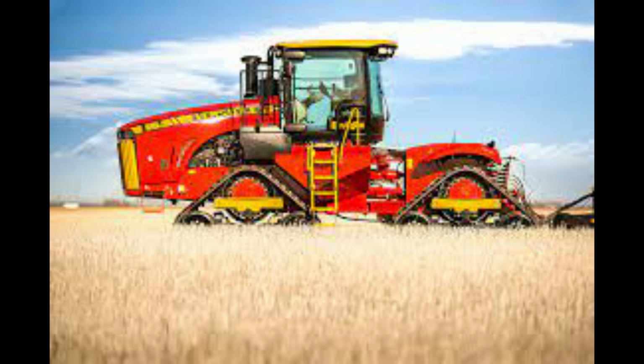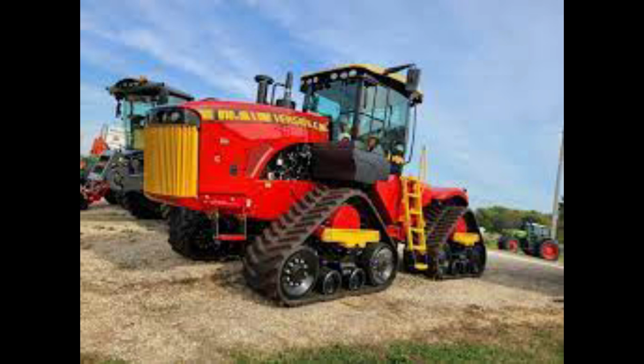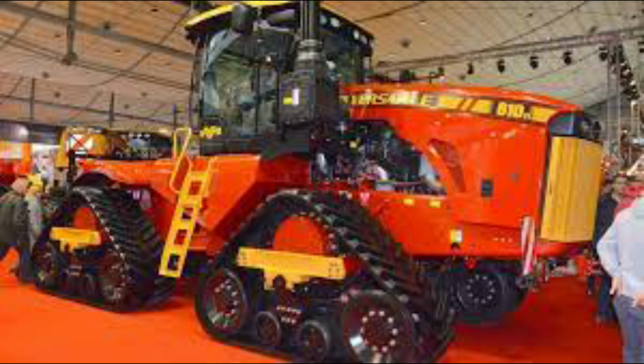For the engine, we have a Cummins QSX 15, which is turbocharged after-cooled diesel, 6-cylinder liquid-cooled inline with a displacement of 912 cubic inches. The engine has 605 horsepower. The 610 model is a wheeled tractor. The 610 DT is a crawler tractor. The chassis is a crawler with hydraulic disc brakes. We have a standard cab with air conditioning, 16-speed full power shift on the transmission, and the weight is 58,850 pounds.